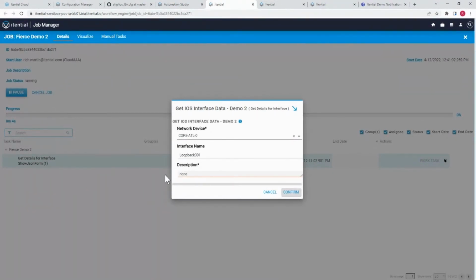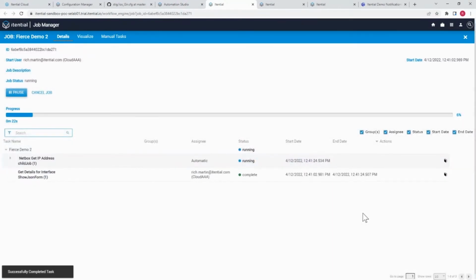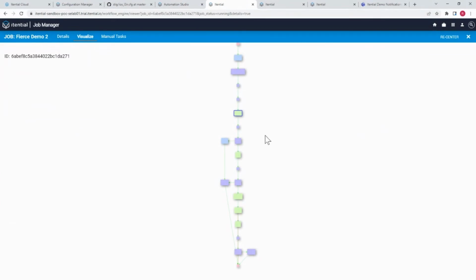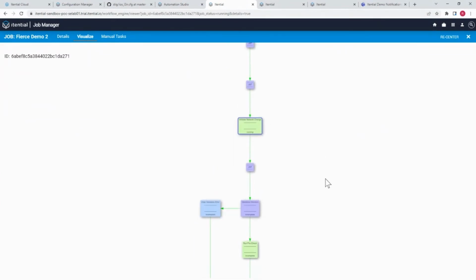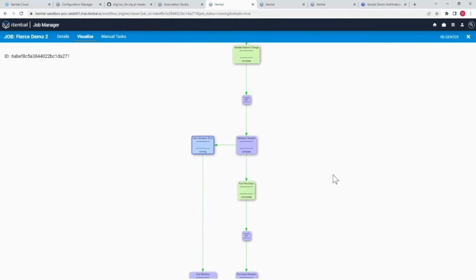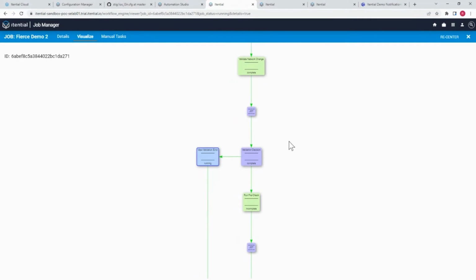Somebody puts a nonsense description or no description at all that doesn't help anybody. So now if I run this automation again, we'll go back to our visualize. When we go to the validation decision here, this is not going to adhere to our compliance standard, right? Remember, we built a loopback compliance standard using regular expression matches that says you must have a description, and the description at a minimum must match this string, ATL ID.